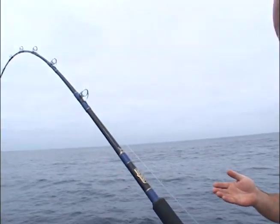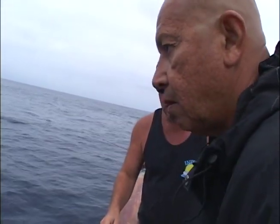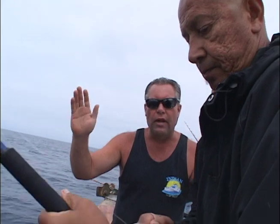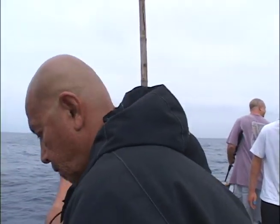There you go. Just hold them, hold them. Wait for your rod tip to give, and then wind down. Lower the rod faster. You want to come up slow and then go down fast. Load the rod tip, and when the rod tip gives, wind down fast. See how you get 5 or 6 turns that way?